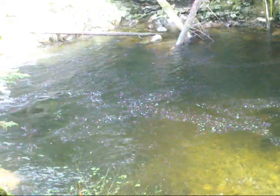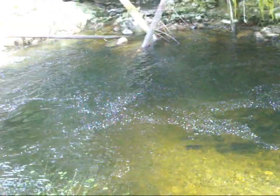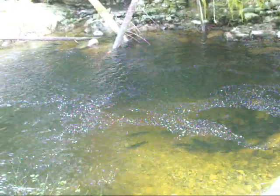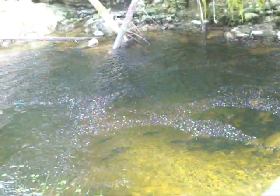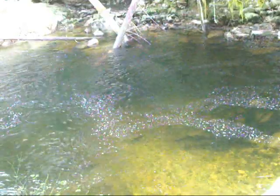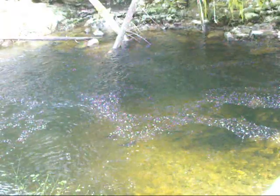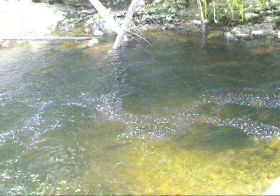So they build up their strength and jump up these waterfalls. But there's been, oh, look at them all. For many years now, there's been hundreds of coho in this pool. I've seen the numbers go down over the last 10 years, but still, this is good. This looks good in the year 2010. Looks just fine.